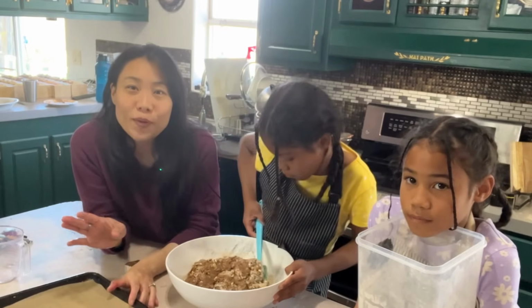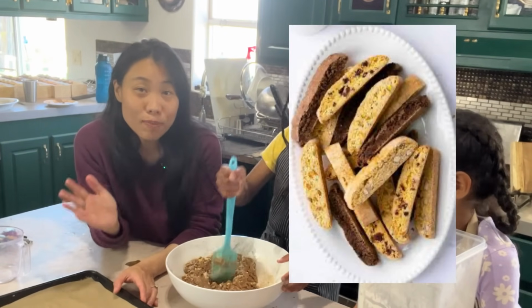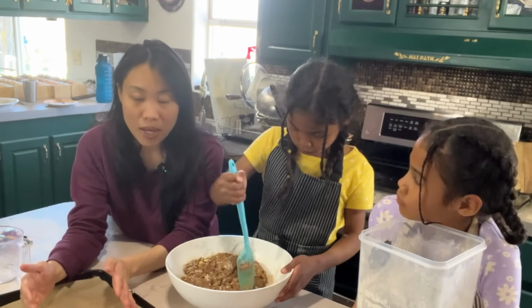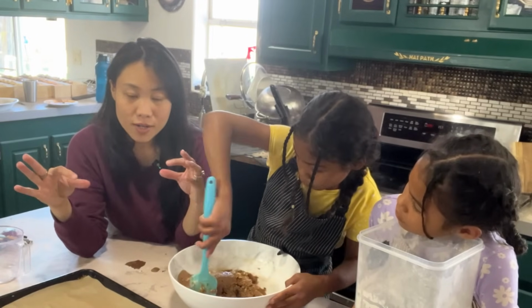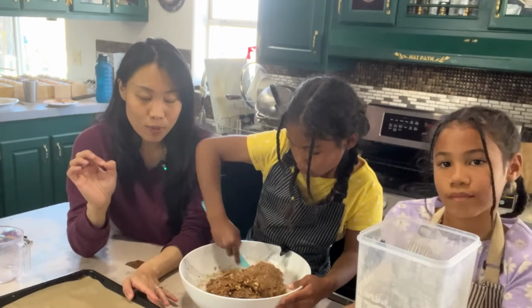In case you guys don't know what biscotti is, it is basically twice baked cookies. So we bake it first. We're gonna make a log, bake it on the baking sheet, and then we're gonna cut it into sort of longer bars, and then we're gonna bake it one more time, just to get it extra crispy.